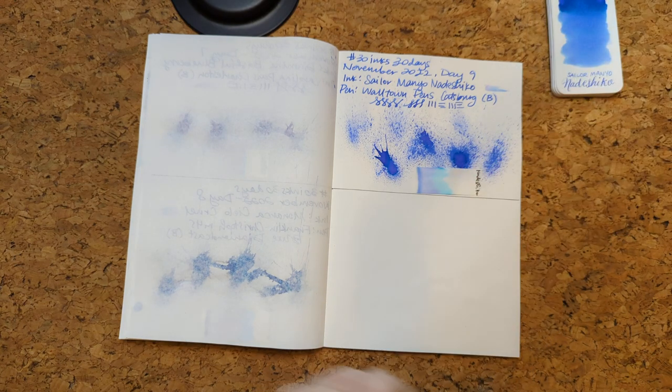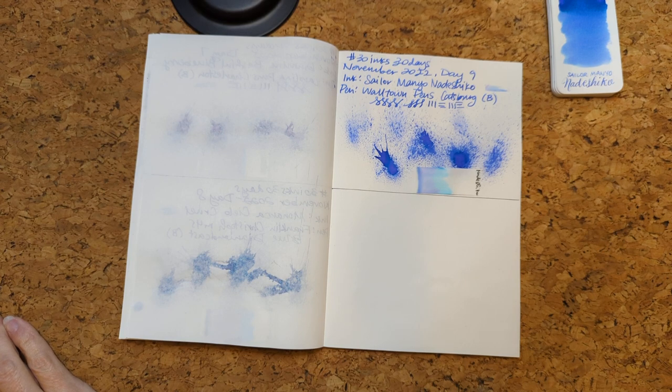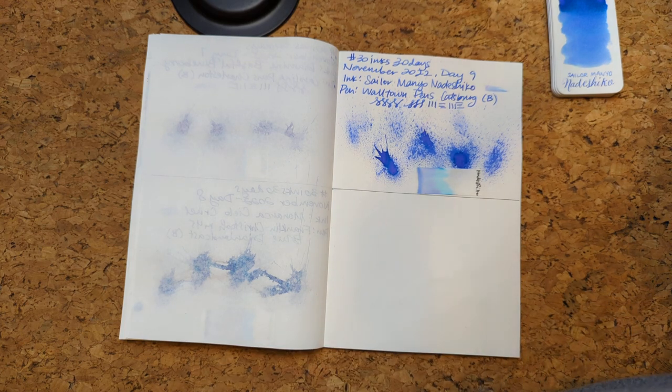Over to the random number generator, and we have gotten... Ooh. Wait, I need to take this one out. It gave me one that I shouldn't have had on the list. I accidentally had one of my bottle inks on there. I had worried about that. Okay. All right. Let's dig around and find today's ink.